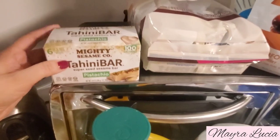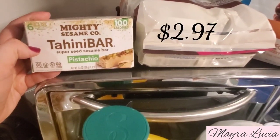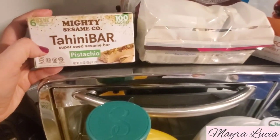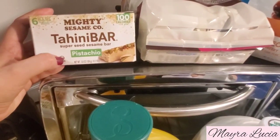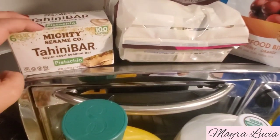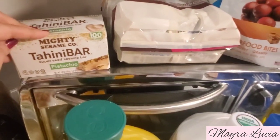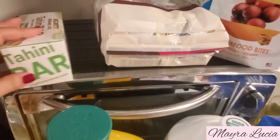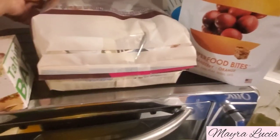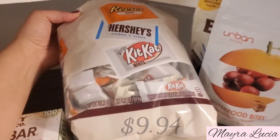And this is one of my favorite snacks ever. I mentioned these in my January favorites video. This is a Mighty Sesame Company tahini bar in the pistachio flavor. These are very delicious. So I have these every once in a while, not on a daily basis, but I highly recommend these. Of course, if you like pistachios, these are very good. And then I also got these for my kids, a little chocolate here and there.